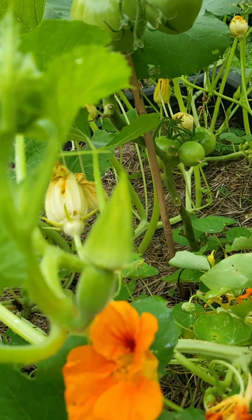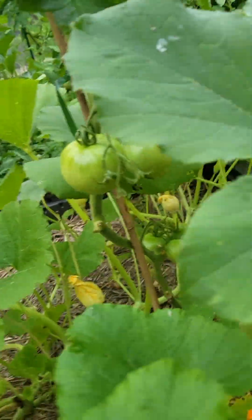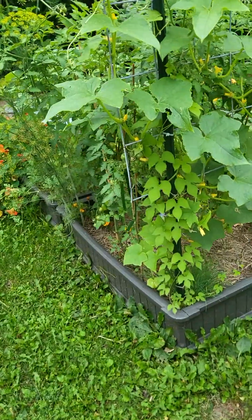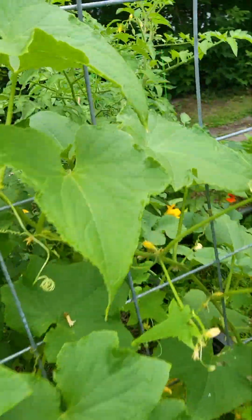Squash, got some. This squash is a green summer squash, not quite a zucchini, a small one, it's like ball shaped. It's more like egg shaped actually. And they're pretty tasty and they're pretty prolific.